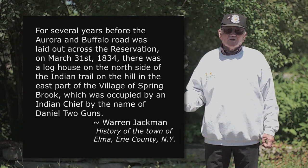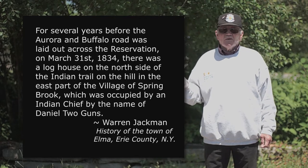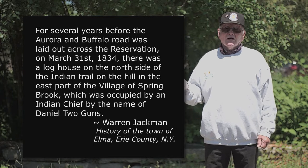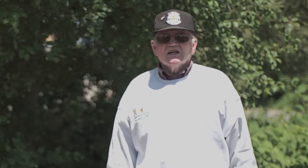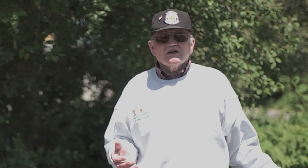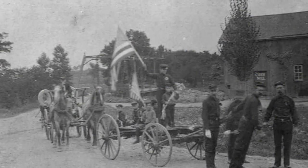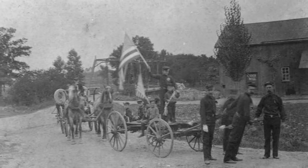In 1834 is when he opened this bar and house to stay in. And it was called the Mouse's Nest. Then in 1846, this Seneca Street, or the Aurora Plank Road, was planked, and people could take heavy loads of lumber, and it was a major thoroughfare through Springbrook into Buffalo.